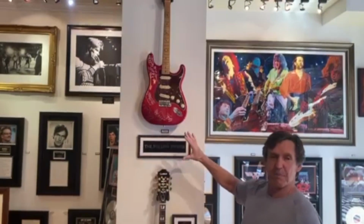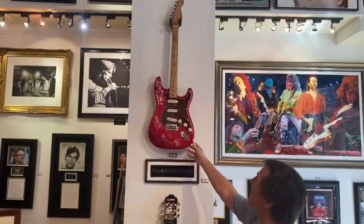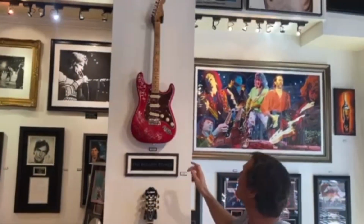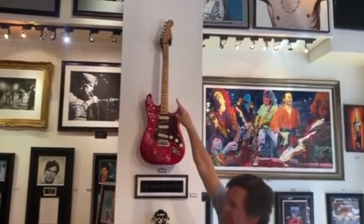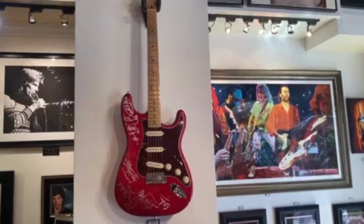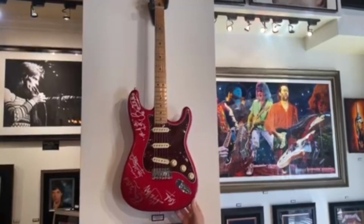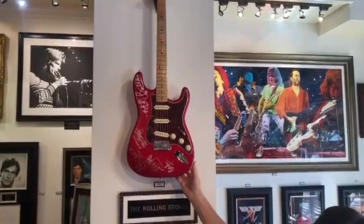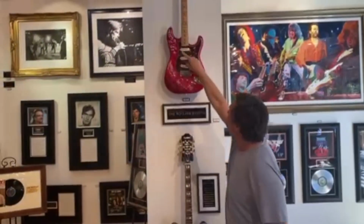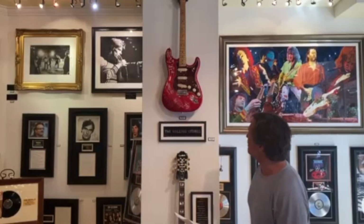Now, appropriately placed in the gallery above the blues guitar, the Rolling Stones. This is a USA Fender genuine Stratocaster. Even the neck has wear. It's been played. It's hand signed by all 5 Rolling Stones, including Bill Wyman. This is the first guitar to turn up in quite some time that has Bill Wyman on it, along with Mick Jagger, Ronnie Wood, Keith Richards, and Charlie Watts writes "Thank you," and he circles the Rolling Stones right there.